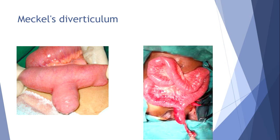Here we see, on the left, a non-inflamed Meckel's diverticulum. It lies near the ileocecal valve, maybe less than 1 meter. And on the right, we see an inflamed Meckel's diverticulum, the hernia in which the diverticulum can go is called hernia of Littre.